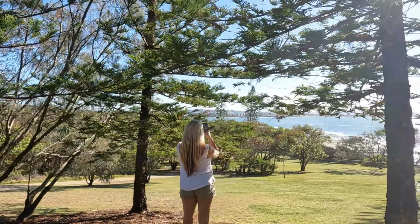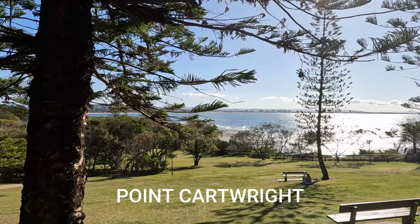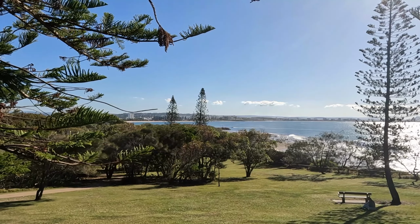So up here there's a water reservoir that's had murals drawn all over it. It looks really, really nice. I'll show you that in a minute. But the view back to Mooloolaba from here is amazing. It is really cute.